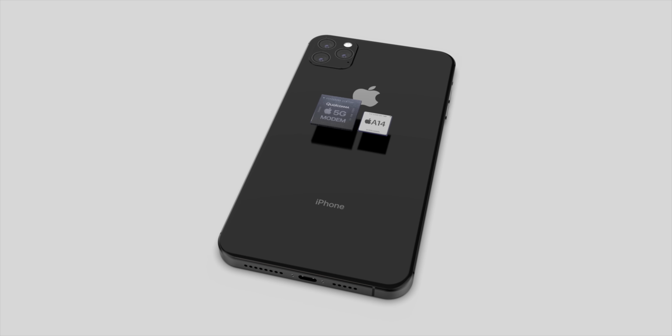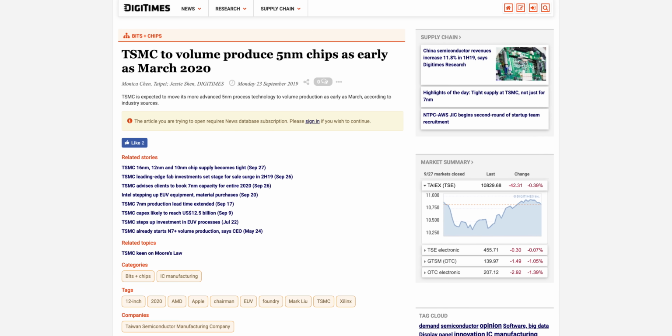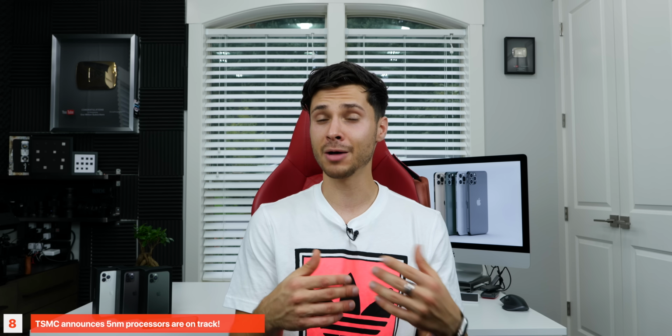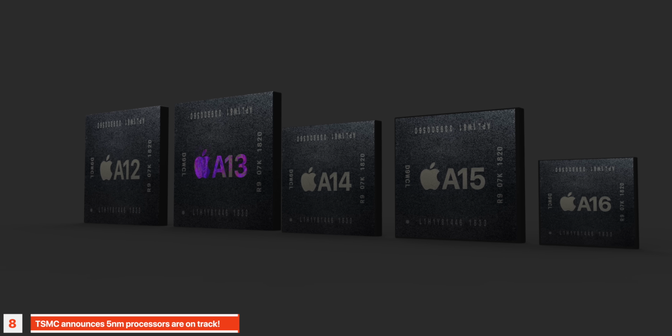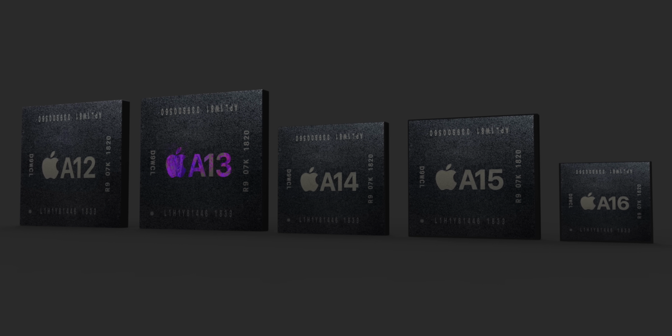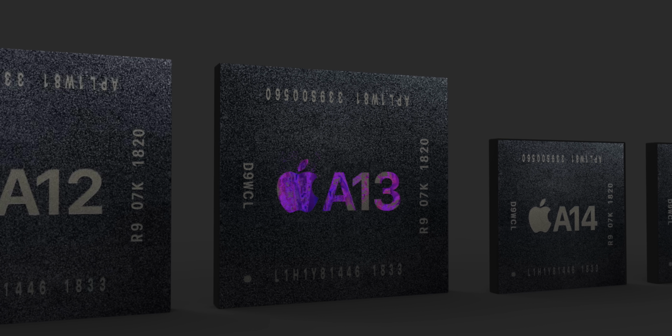And the future is coming closer. TSMC has just announced that 5nm chips will be possible, and they'll be producing them as early as March of 2020, meaning that the Apple A14, which was rumored to be 5nm, will be possible, and it'll be a normal thing by the time it's out. There could even be phones coming out with this 5nm process before Apple's upcoming iPhone 12.